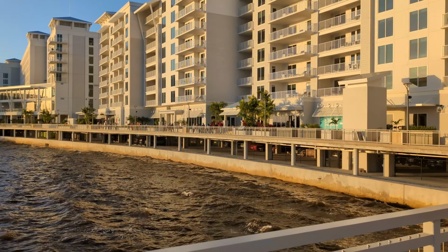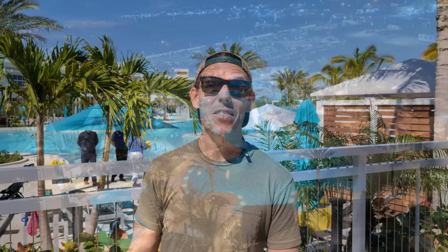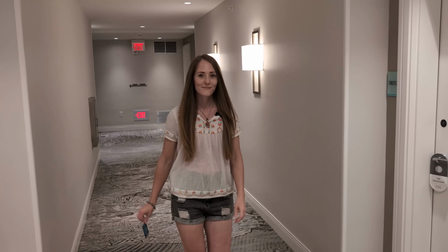Now, if you're just visiting the resort and aren't actually staying here, you can still access the bars, restaurants, and shops located on the promenade, which actually wraps all the way around the Reflections Pool. But if you actually want to enjoy the massive Reflections Pool, you do have to be staying here at the resort.